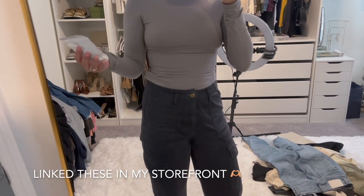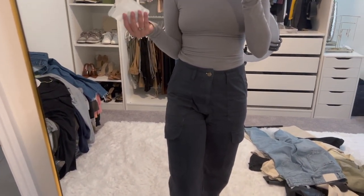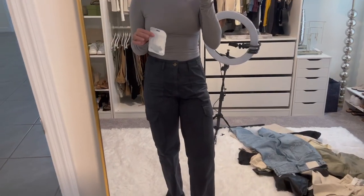It came in so handy because I just got these, but for some reason, after you put them on, they kind of get a little loose. So glad I had these.